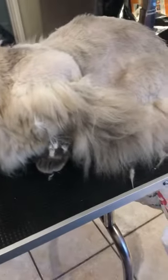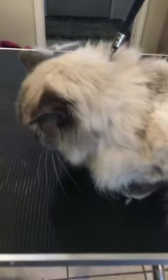I typically will groom for a little bit and give them a few minute break, because they do get pretty stressed. Of course my cats didn't help too much, so I had to put them all up. But she's a pretty girl. She's doing real good on my little rope here. A lot of cats will try to get away, but she's doing real good, so I have a feeling she's probably been groomed before. She just doesn't like it.